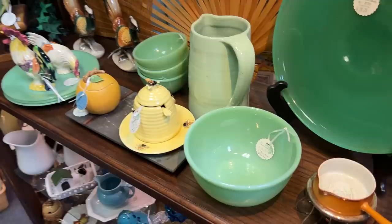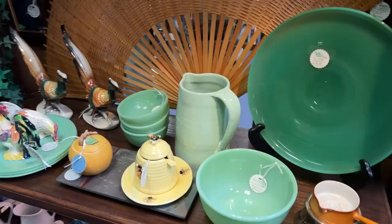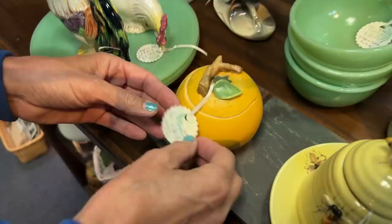22. All the jadeite. Jadeite's been heavily, heavily reproduced, and I am no expert on jadeite, so I tend to stay away from it. 35 for the little orange jar.